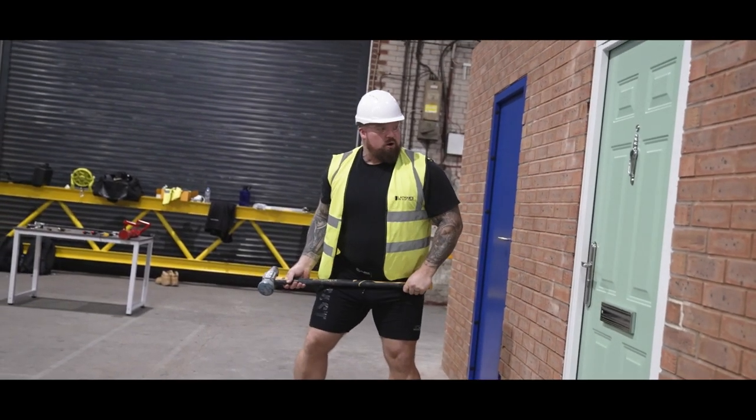We're going straight in with the sledgehammers today. It's much more entertaining to watch and a great opportunity for us to put our doors through their paces properly. The PAS24 testing, even the STS202 BR3 and the BR2 testing don't include sledgehammers in the attack demonstration. So we're going straight in, full ham on it, and just seeing what happens.